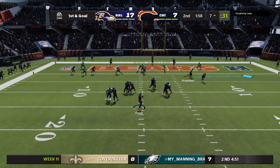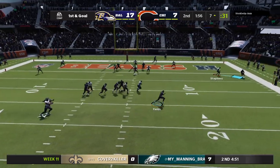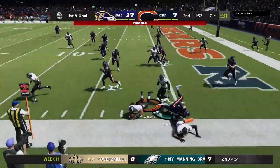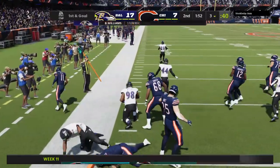To the air again, Fields. Escaping the pressure right. Hammering for the goal line. He loses the football. And the Ravens have got it.